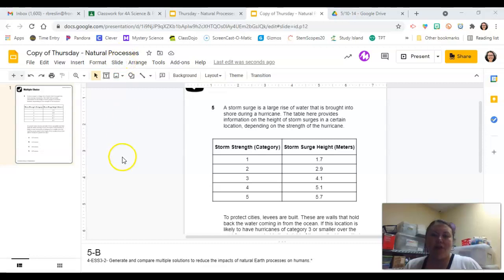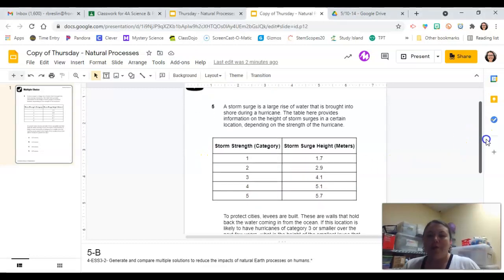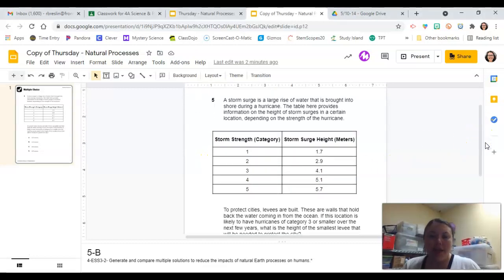We are still in natural processes. Today we're going to focus on reading data from a chart and trying to figure out what they want from us. So let's get started.